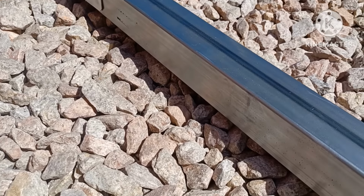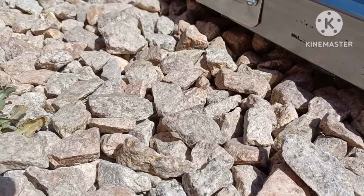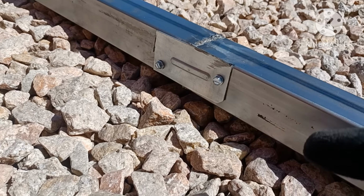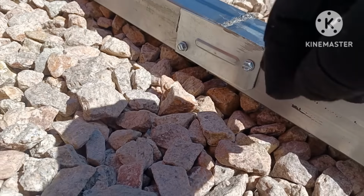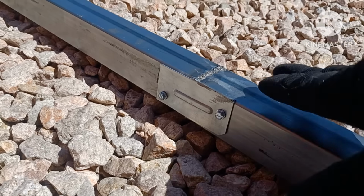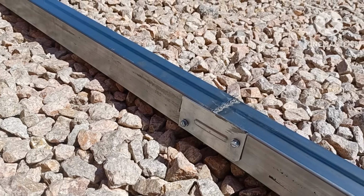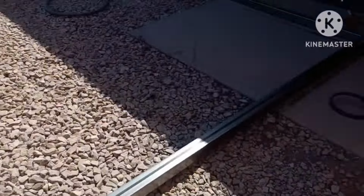Where are my brackets at? The sun is killing me. All right, there it is. Yeah, those brackets on the side there. And those are those self-tapping screws and the brackets that hold it in place. Like I said, my welds, all of this stuff is strong. I already tested that. I was super bending it last night just to make sure.